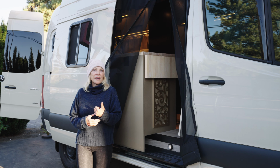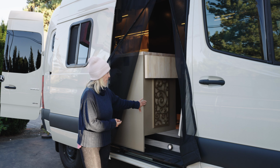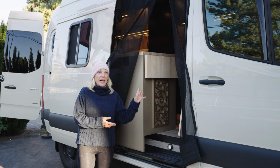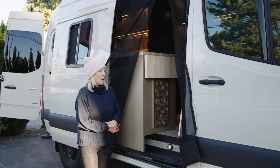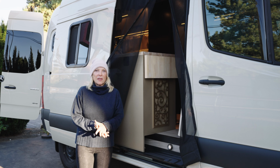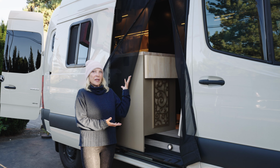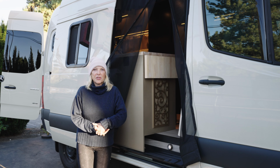So my colors, as I stated, are champagne and lavender, and I have a special paint that I used, and I wanted the black to kind of calm down the champagne a little. And my cabinets, I just wanted something different. I'm an interior designer, as Arthur stated, and I just wanted something completely different than what is in a normal layout of a Sprinter van.